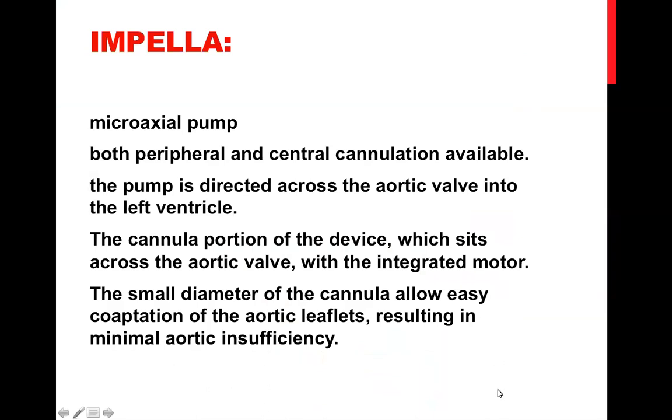Okay, one of the new devices, the Impella, is basically a microaxial pump and can be inserted peripherally and centrally, and it's directed across the aortic valve. Cannula portion of the device across the aortic valve with an axial motor. And the diameter of the cannula allows easy coaptation of the aortic leaflets, especially in patients with some degree of aortic insufficiency. This is one of the few devices that are probably ideal in case of aortic insufficiency.